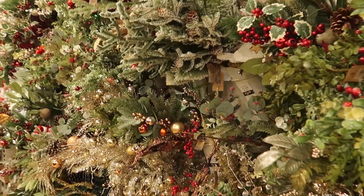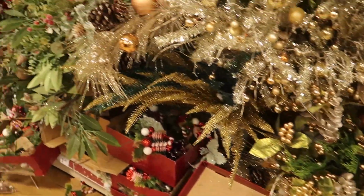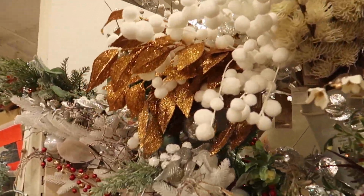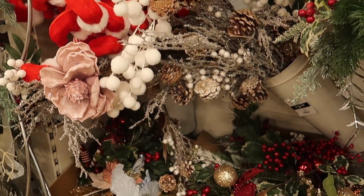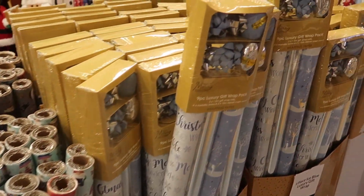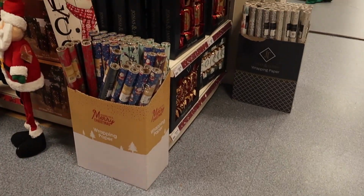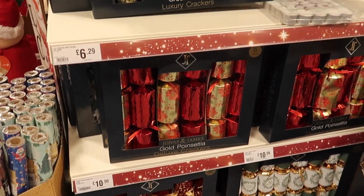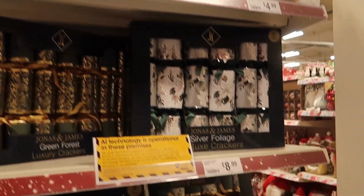And then all of this foliage, so if you want bits to make vases full of flowers at home, or you want picks for existing flowers or for wreaths that you want to make at home, then there's loads. There's just about something for everyone. And as with all the other stores, there is wrapping paper galore, a bit of everything, all different colours. They did have some crackers, but not as many crackers as perhaps other stores, and nothing that really took my fancy, but they are all around the £10-11 mark at the top end, and then £3-4 at the bottom end.